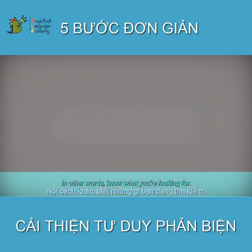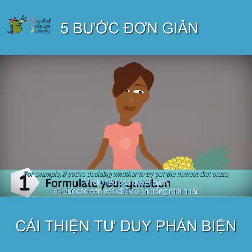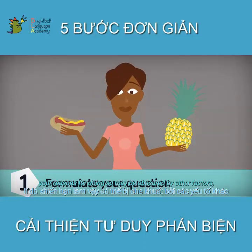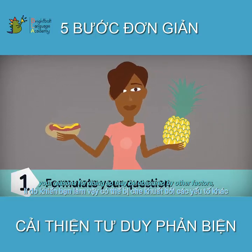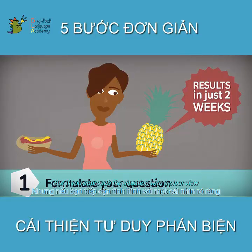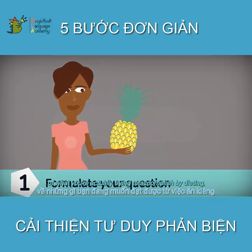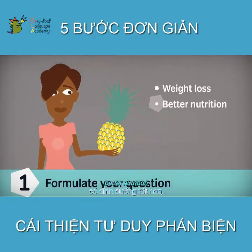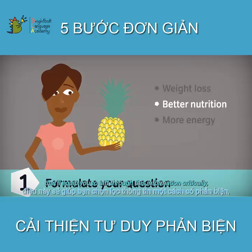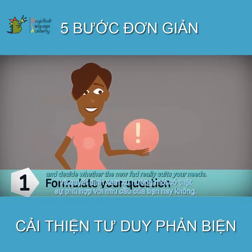In other words, know what you're looking for. This isn't always as straightforward as it sounds. For example, if you're deciding whether to try out the newest diet craze, your reasons for doing so may be obscured by other factors, like claims that you'll see results in just 2 weeks. But if you approach the situation with a clear view of what you're actually trying to accomplish by dieting, whether that's weight loss, better nutrition, or having more energy, that'll equip you to sift through this information critically, find what you're looking for, and decide whether the new fad really suits your needs.